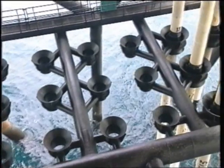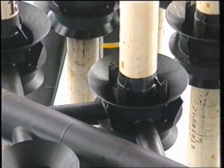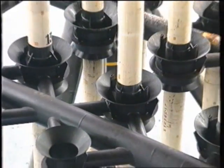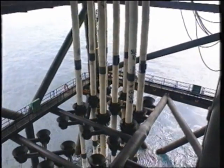8 wells were pre-drilled through the subsea template. When they're tied into Piper B's production facilities, their reserves start to arrive for processing, and the crew can turn their attention to drilling new wells.